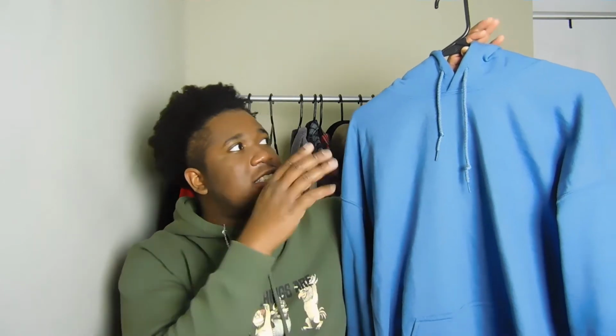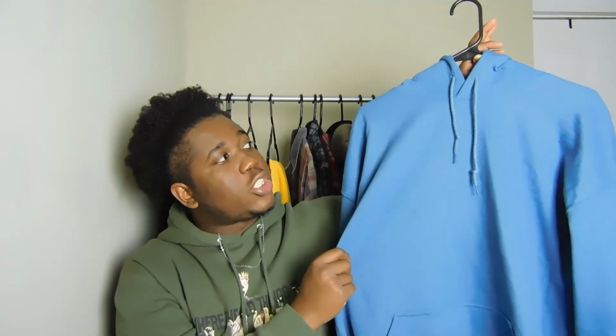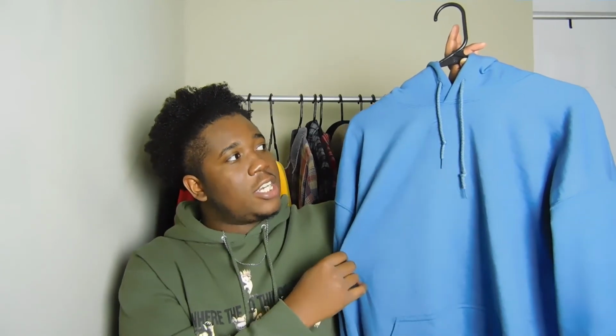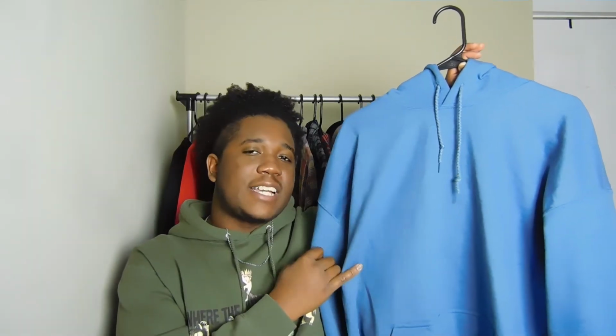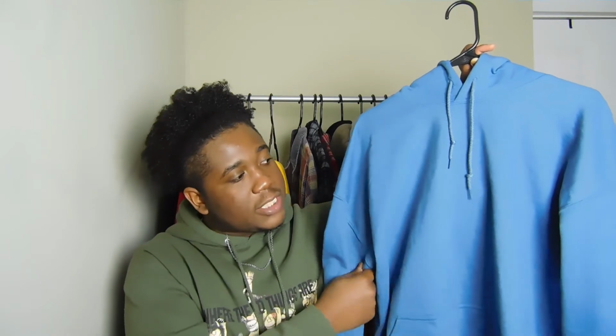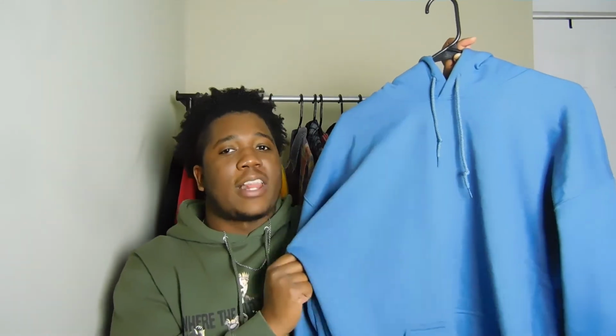Now the last hoodie that we have up, or second to last because I have one more after this, is this nice crazy colored Gildan hoodie. I'm not going to go too much into this. I did not know that Gildan had this color, and I saw it at the thrift and I grabbed it. I'm incorporating this one into my style now, and I'm definitely excited to see how I incorporate this into my main different styles and how I like to dress.